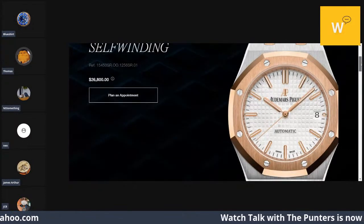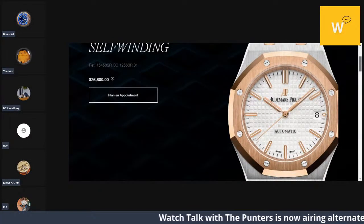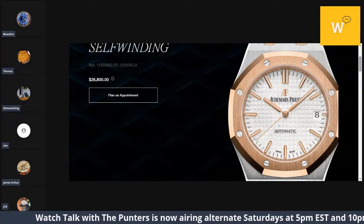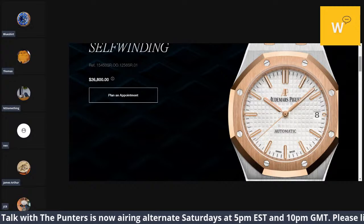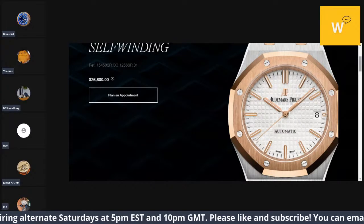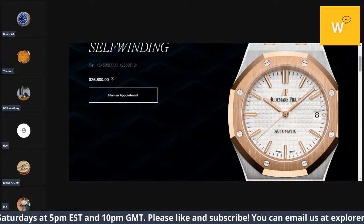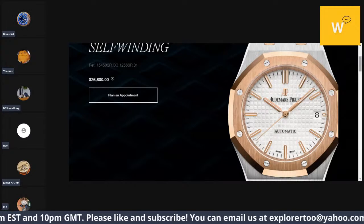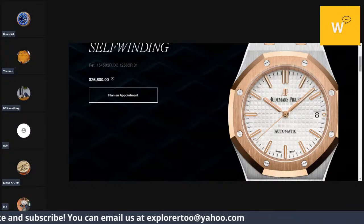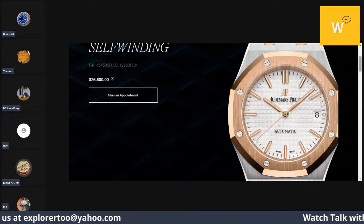Wow, we've got the Royal Oak 15450 SR. I had the pleasure to... that was a VC. Sorry, never mind. I was getting my watches confused. This is a stunning piece. Stunning piece. This has been around for a very long time.